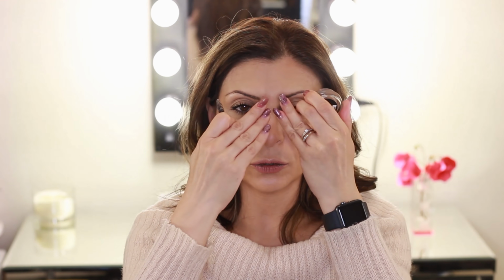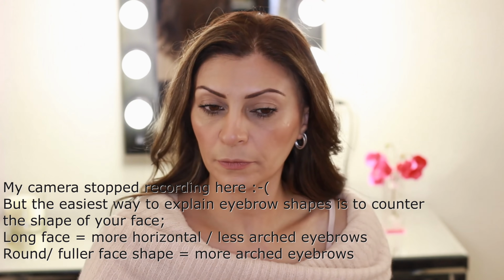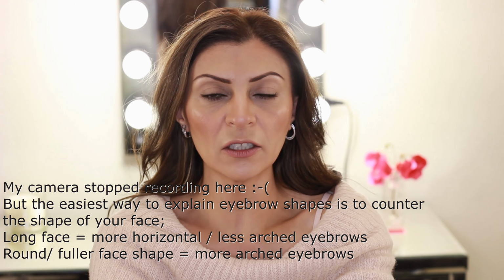Now, it'll take me too long to get into what face shape suits what type of eyebrow, but the only thing I can say to simplify it is basically if you have a longer shaped face, it suits you to counter that and go the opposite way and draw them a little bit more horizontally. And if you have a more rounder face or a square face, then it looks nicer.